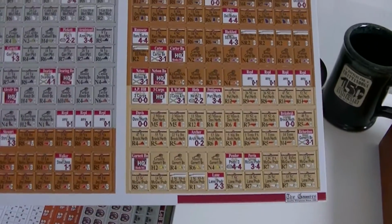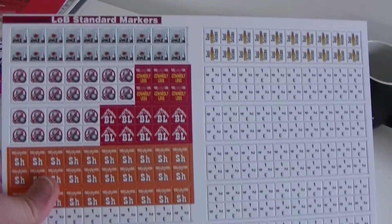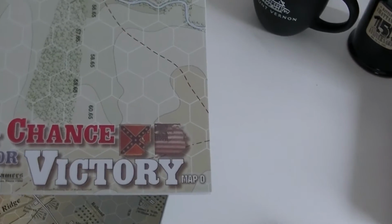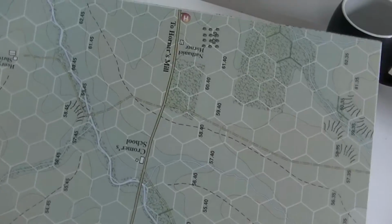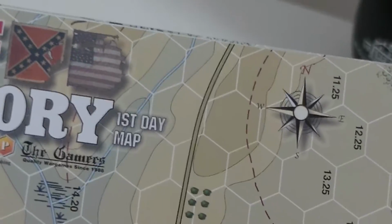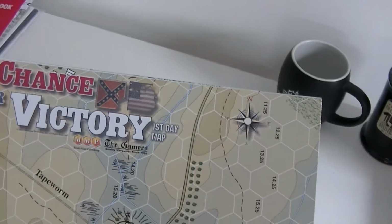So you got all the different Confederate, much larger corps, as you can see here. Another marker sheet. That's the 3rd marker sheet, so 3 of those. Map D, there's the 4th map for the main campaign. And again, I don't know how those lay out and what organization. And here's the first day map. Here's the other of the specialty maps. So you've got a first day map and a second and third day map.